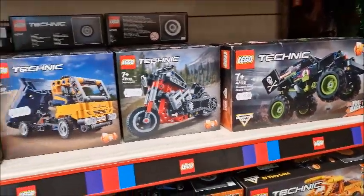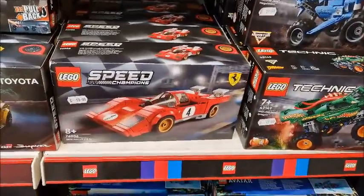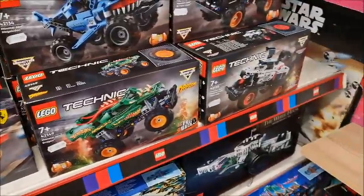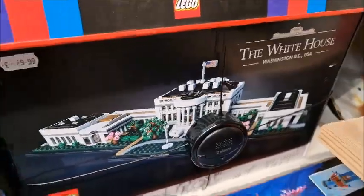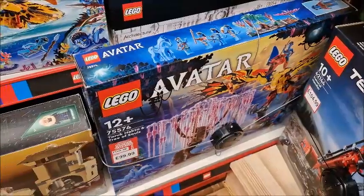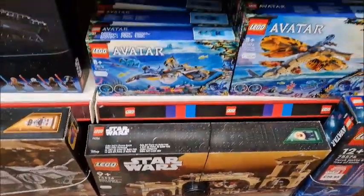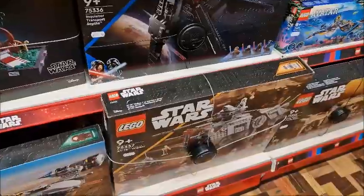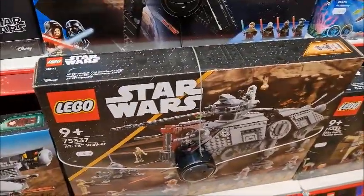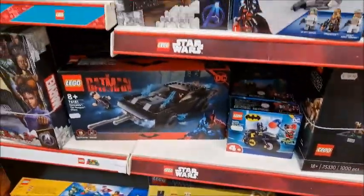Got the Technic stuff as well. Oh look, there's the White House. How cool is that? Made out of Lego. Avatar. Star Wars. So yeah, Nathan is loving Lego Star Wars stuff. So obviously I will be looking for some Lego Star Wars bits and pieces for him.